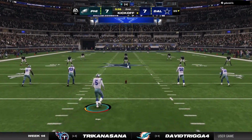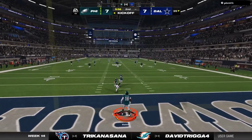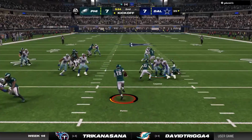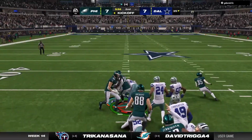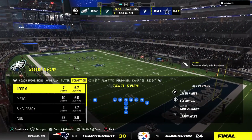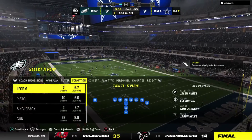So all even at 7 now as they kick it away. And this is going to be returned from the middle of the end zone. Oh, a good return up past the 30. And all in all, a pretty solid return. Nearly got it to the 35. They'll mark him down officially at the 34.